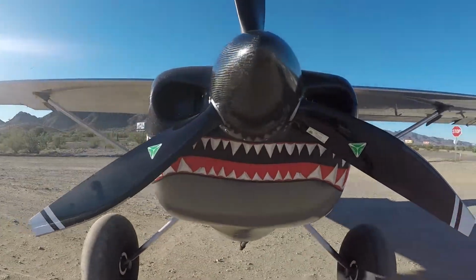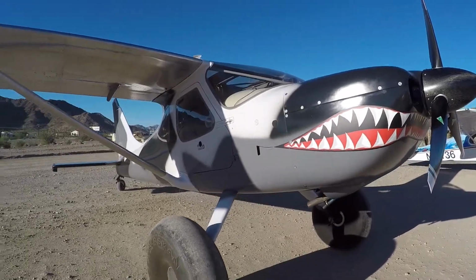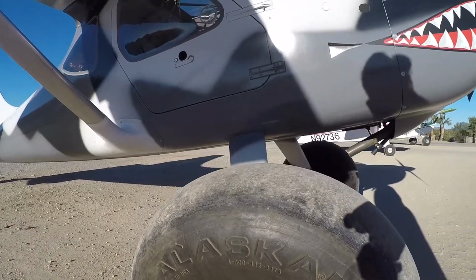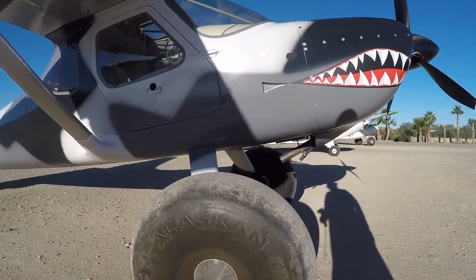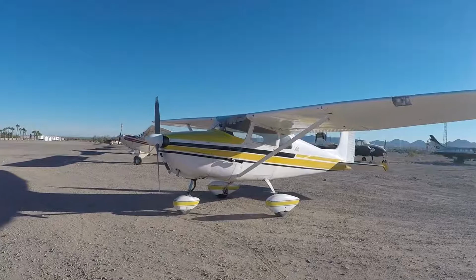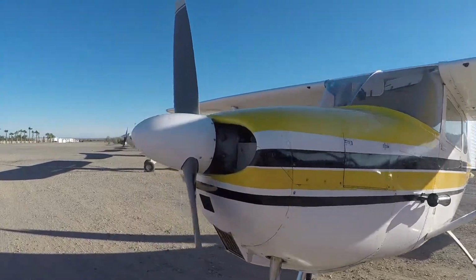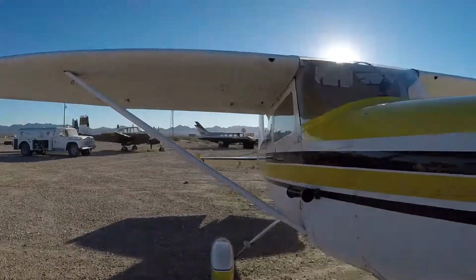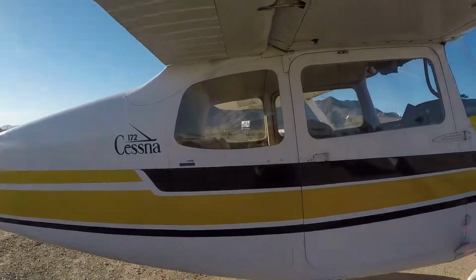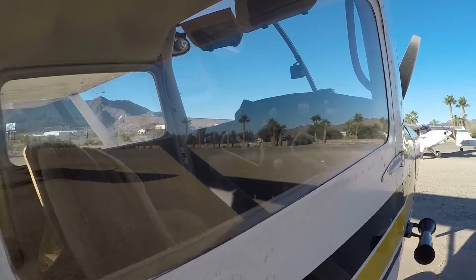Look at this propeller. Look at these tires. Alaskan. Made in the USA. This one looks a little bit bigger. Nice back seats for your passengers.